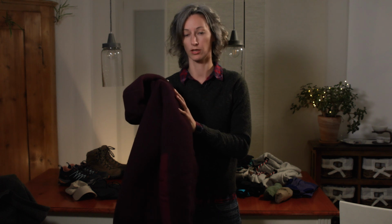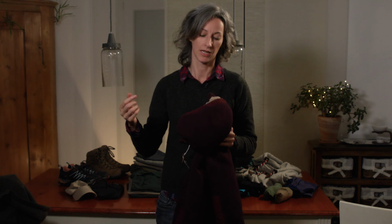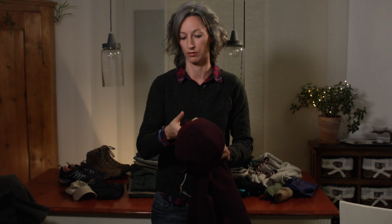I got this jacket in a reddish color, and I got the same jacket 1 size bigger in gray. So if it's really getting cold, I can put another layer under the gray jacket and use the gray jacket as a real wind stopper.